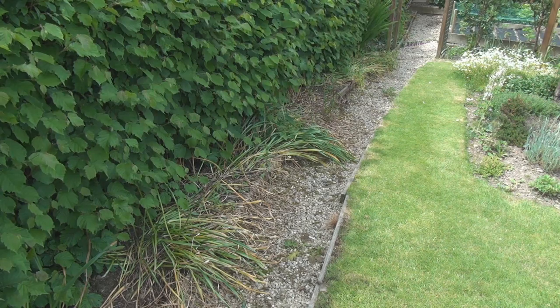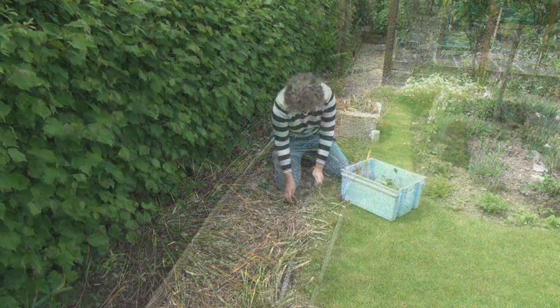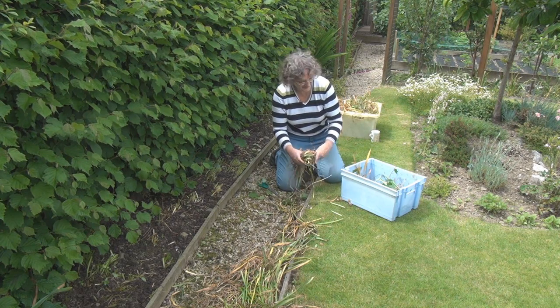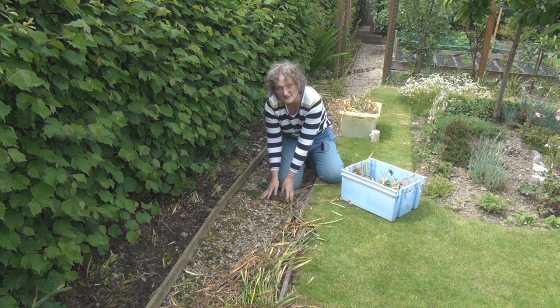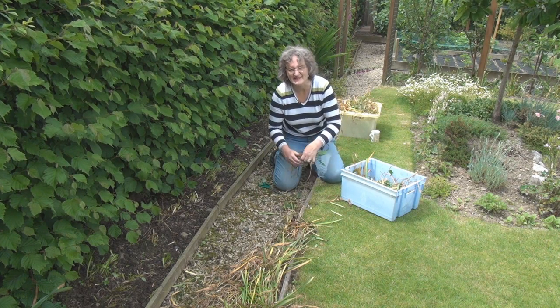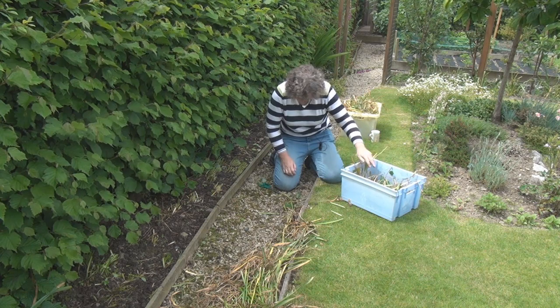I think I could do with tidying up the daffodil bed as well. While I'm doing this, I might as well tell you a little story about something that happened this week. And it's related to what I said earlier about that plant being the cat's hiding place.